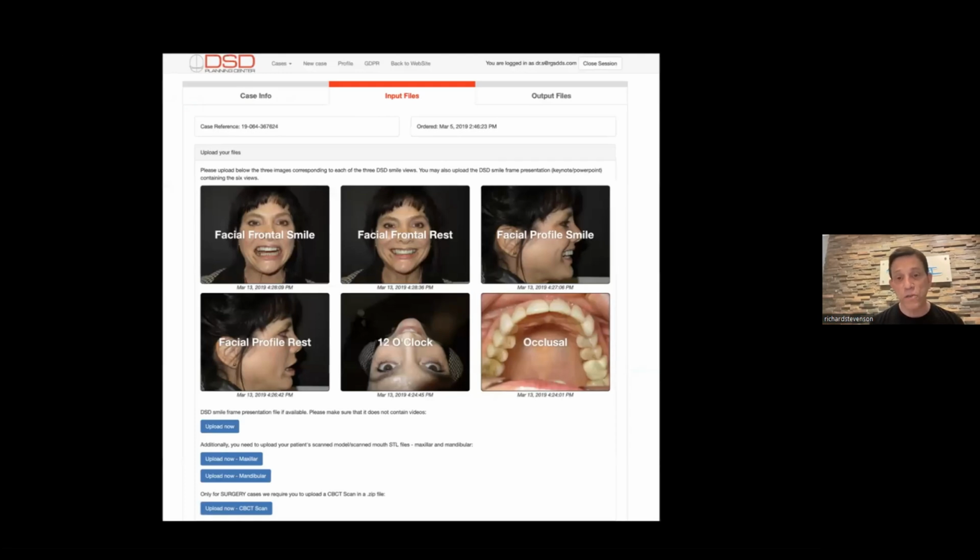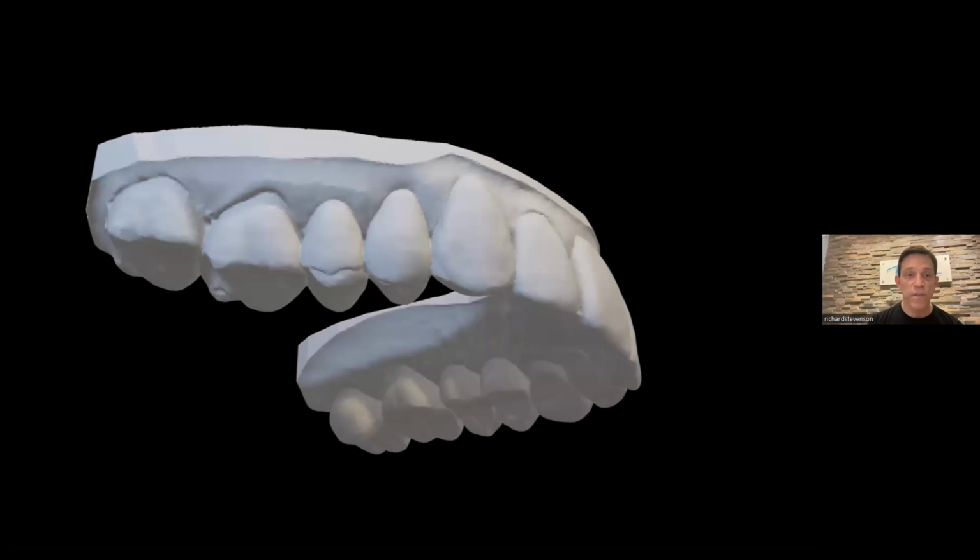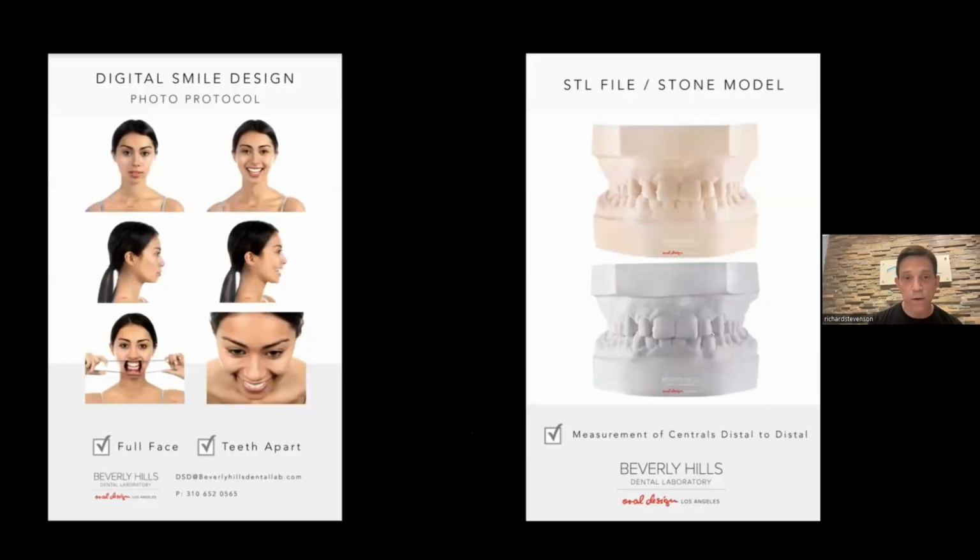This is what the digital smile design case workup looks like. They want you to have these kind of funny looking photos, and they can walk you through it. But basically you want to have these front photos with them smiling and then with their teeth apart. And then you want to take this photo from above called the 12 o'clock position where they're looking up at you. And then you just want only one occlusal photo. So that's kind of it. And then they'll send you back a mock-up and you can spin it around on your computer and look at it and what have you.